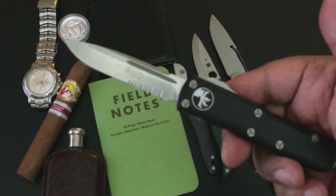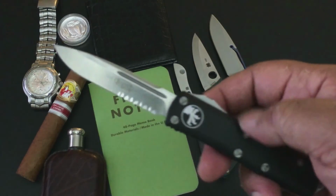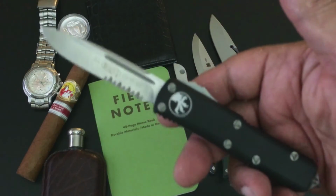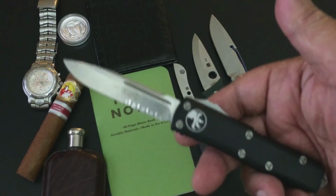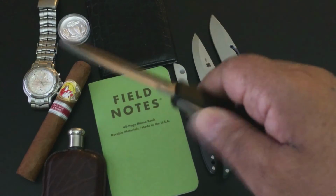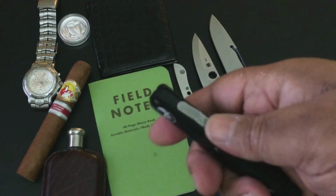It's the Microtech UTX-85. It's 85 because it's 85% of the size of the Ultratech. Microtech's one of the most popular automatics. Whenever I say that, someone says, I don't think that's the most. I don't have the figures, but we all can agree that it's a super successful knife from Microtech. Out the front means just that. The blade is automatic, comes out the front. This is double action because it goes out and in.